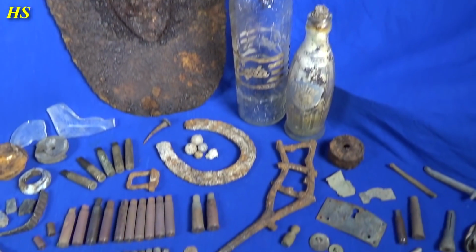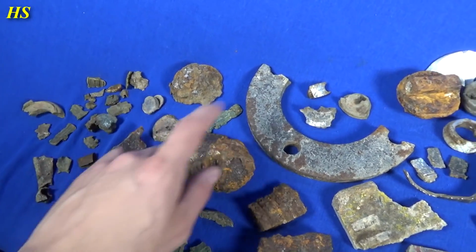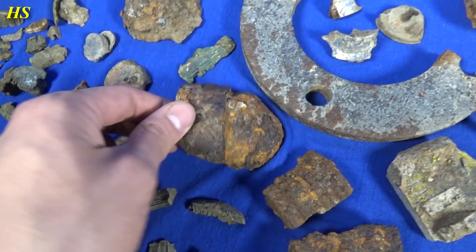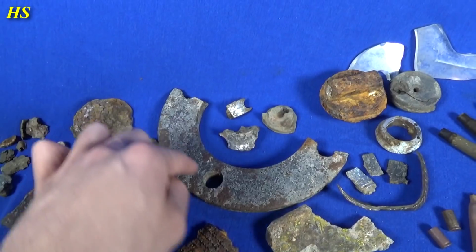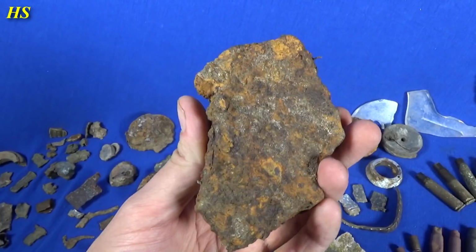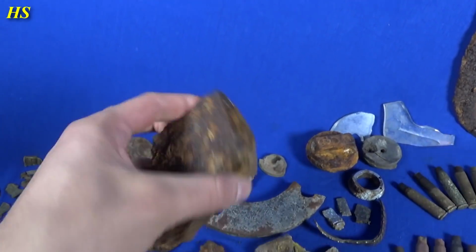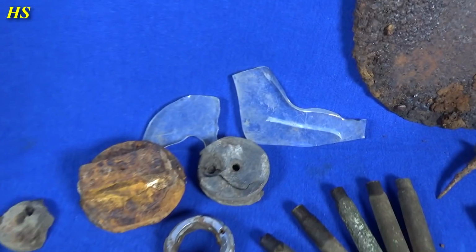Alright, here are some of the finds after cleaning. We have a lot of pieces of shrapnel, as you can see, small pieces, big pieces. This is pretty cool, a fragment from a big artillery shell. This from an exploded bunker, from a time fuse. And this is very interesting. I'm pretty sure this is a piece of armor. As you can see, it's very thick. So that's pretty interesting. And I also found this pretty close to it.